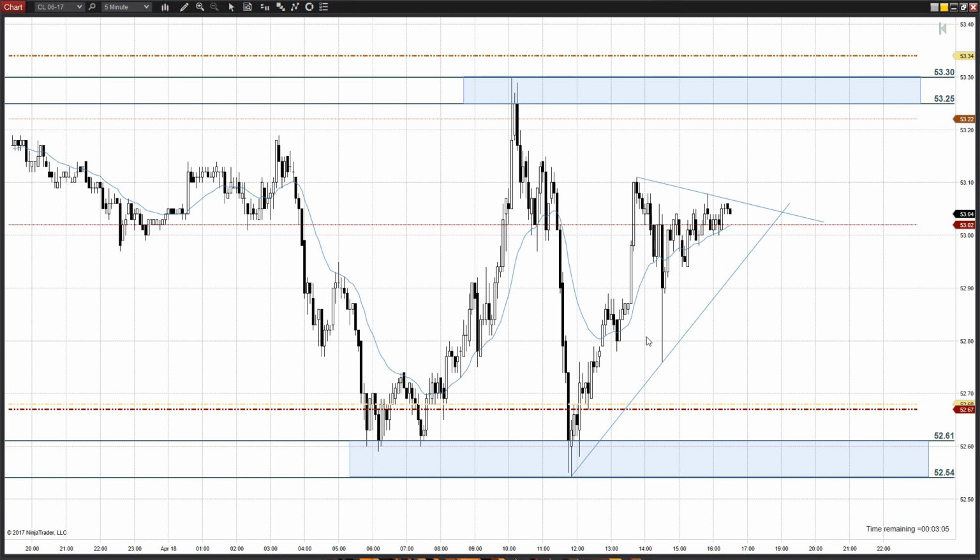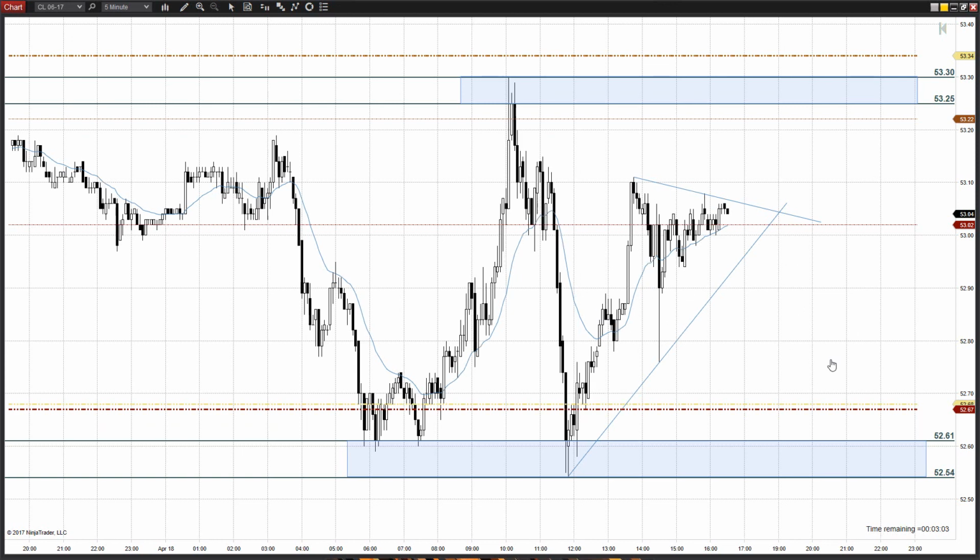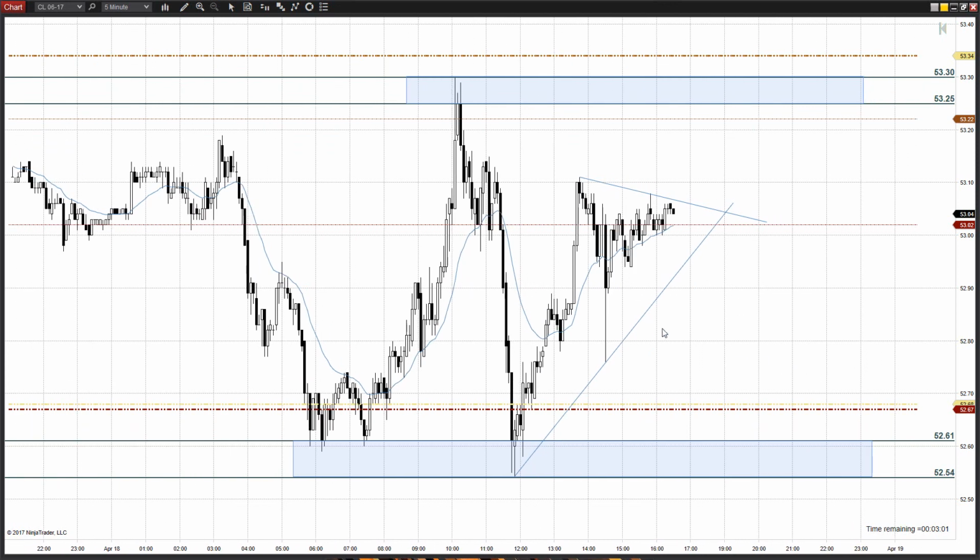Overall they really didn't get a whole lot done. We did have some news out of Russia that caused the market to bounce around a little bit here, but for the most part ending kind of flat and not really getting a whole lot done. So because of that, we have the extremes marked up, 53.25 up to 53.30, the lows 52.61 to 54, and we're just looking to play those.